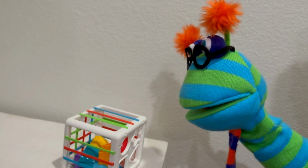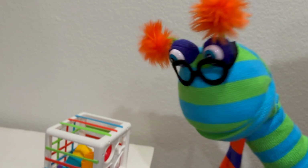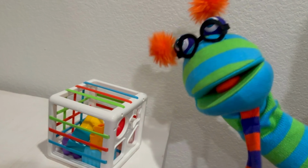What you doing, Professor Pancakes? I'm looking at shapes. Do you see these shapes? I want to learn about shapes.